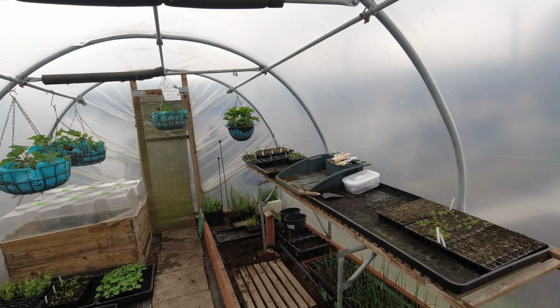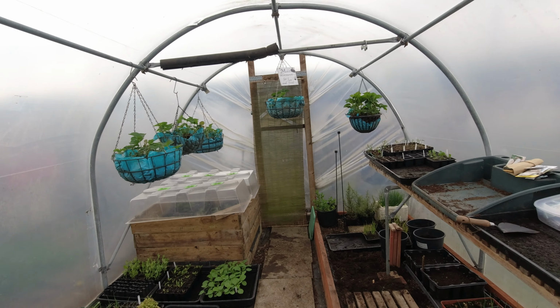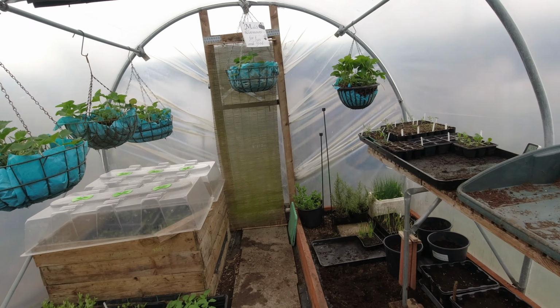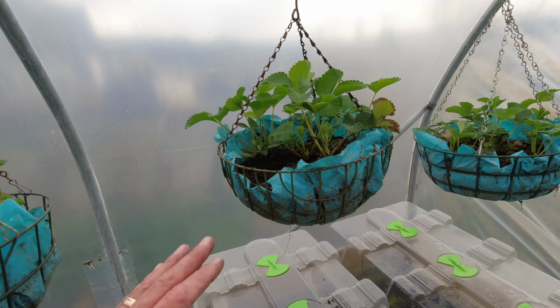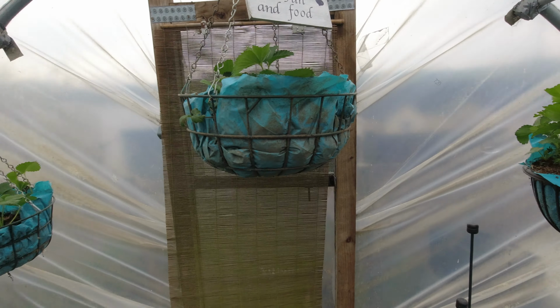There we go, changing rooms phase one. This polytunnel goes through so many phases over these next few weeks, but just to give you an overview, we've got the strawberries up, that's looking good. They look really healthy. I'm delighted with those. That should give us a nice crop of strawberries.